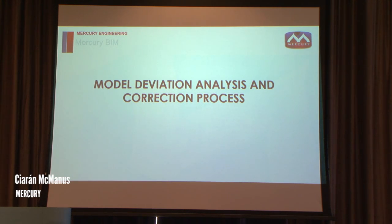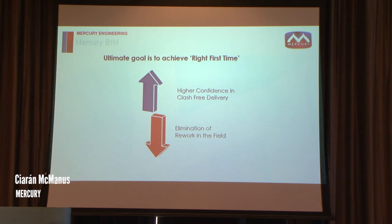So the particular process I'd like to speak about is our model deviation and analysis and correction process. So essentially, before we issue an isometric to fabrication or to construction, we want to ensure that that isometric is correct and that the element that's prefabbed and sent to site will fit. So our ultimate goal is to achieve right first time construction.